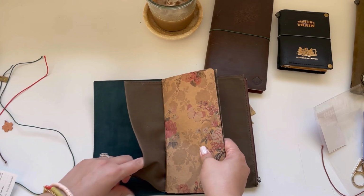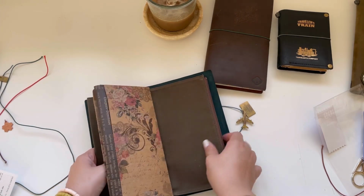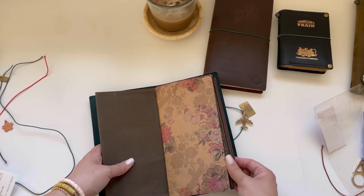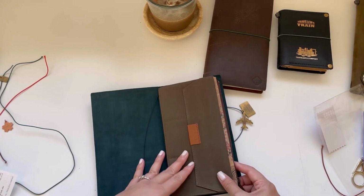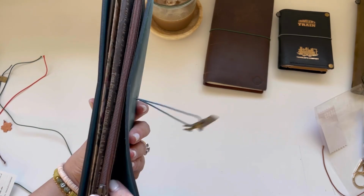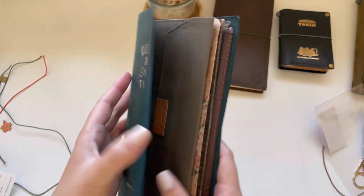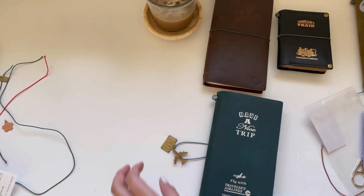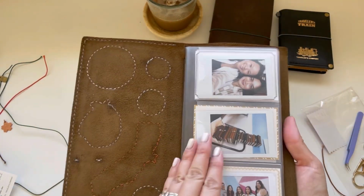So speaking of, I will just put this in here then to prevent any blue color transfer. I hear that the black does it the worst, but I'll go ahead and put that in there now. But I have my photo dashboard.